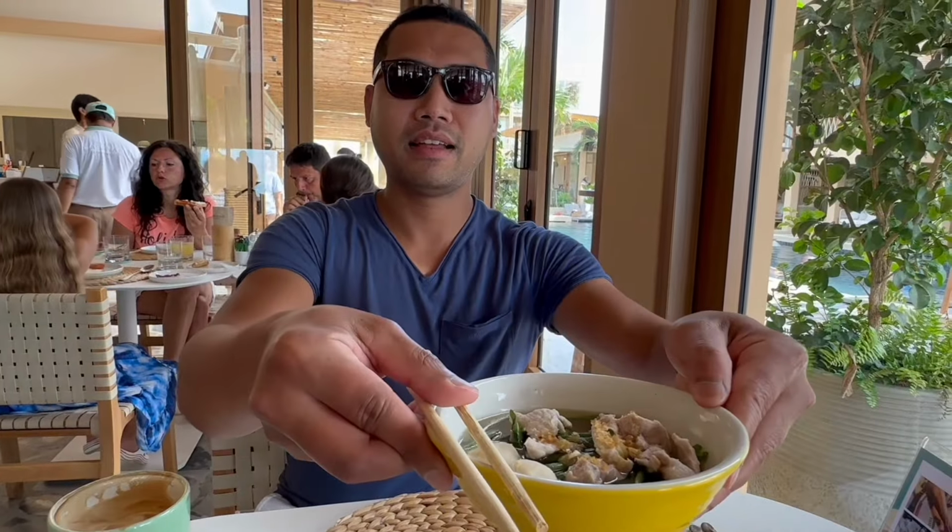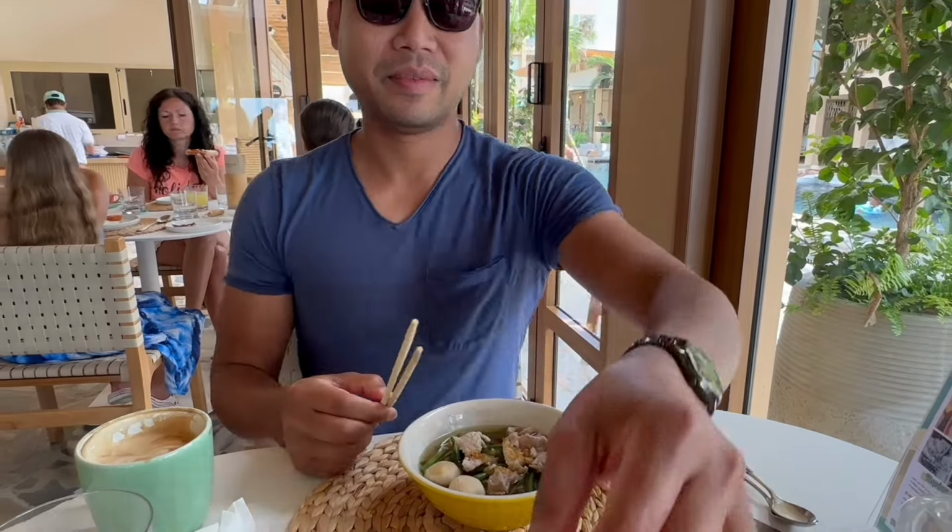Good morning from the Cabanas Beach Club breakfast. Included as part of our package. Slightly chaotic this morning. It's not really big enough for everybody. I don't know how they're going to cope with this.